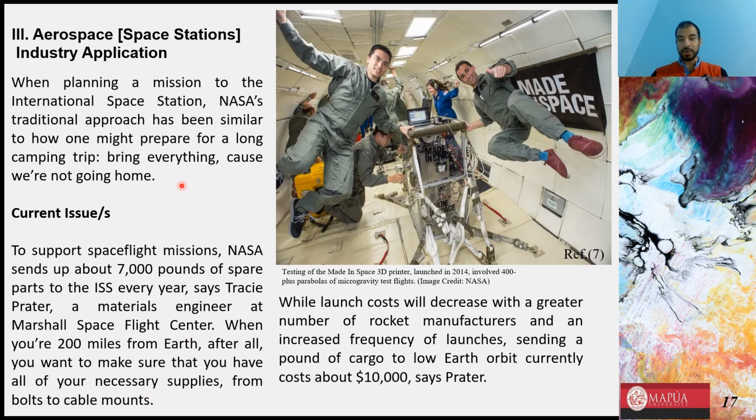Get to the core of this presentation, the space station's industry application. When planning a mission to the ISS, NASA's traditional approach has been similar to how one might prepare for a long camping trip: bring everything, because we are not going home again. Or, so far, we are not going home soon.